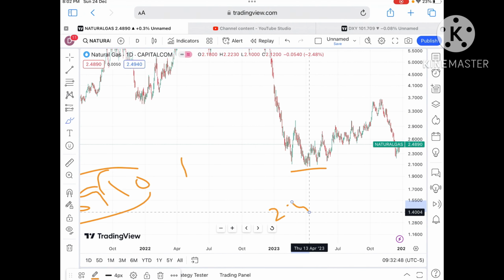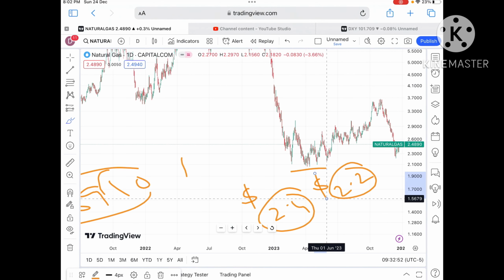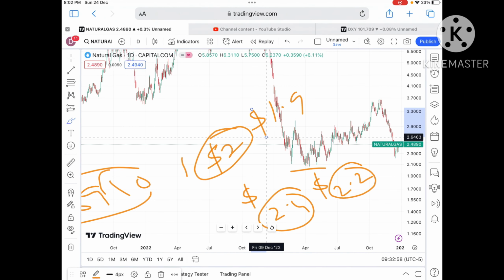Keep in mind that as soon as the price starts falling below 2.4, a chance of touching 2.2 will be there, and once it goes below that level, it will cross a level of $2 and touch a level of $1.98, and from there we can see a further fall.